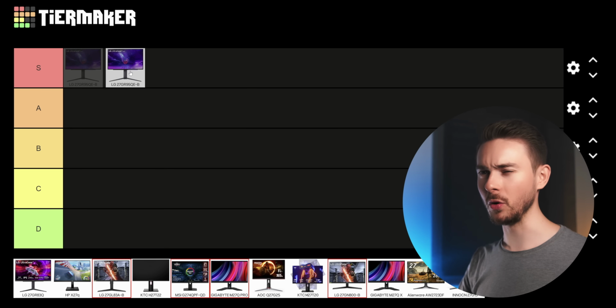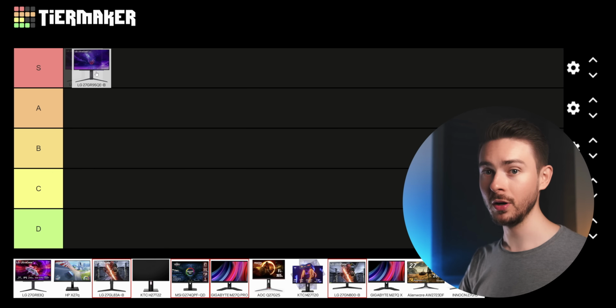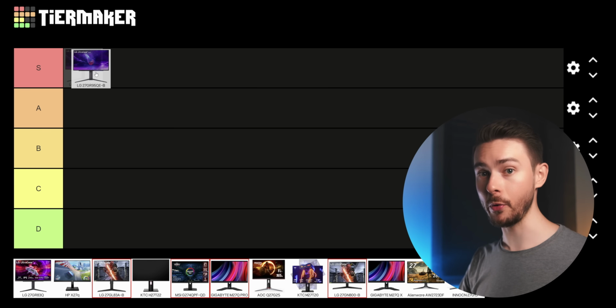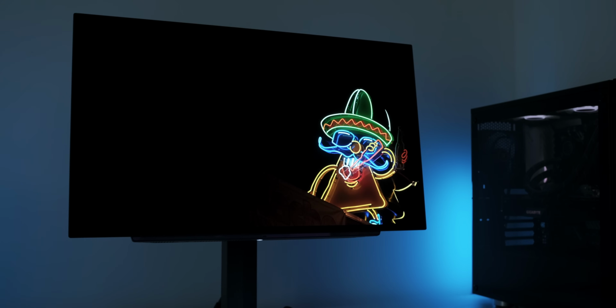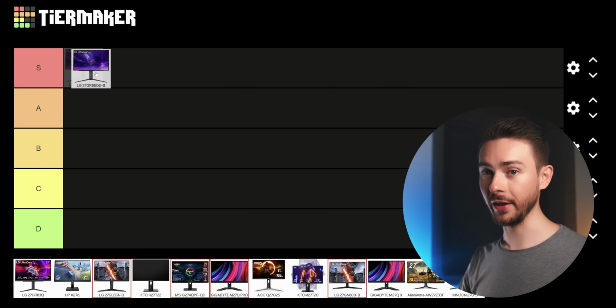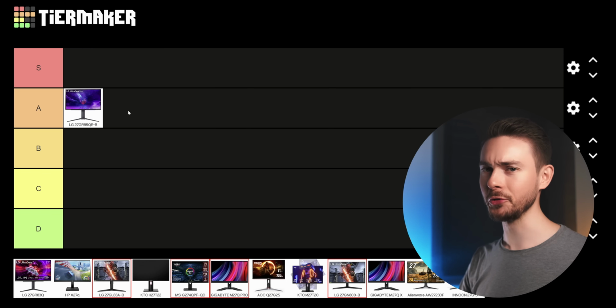I'm still not gonna put it into the S tier though, and that's because OLED in general still has quite a few drawbacks, like the color fringing issues, the low maximum brightness, and the risk of burn-in, which makes this almost a bit of a niche product. It's amazing for gaming and content consumption in a dimmed room, but not so great for anything else. So it has to go into the A tier. But yeah, if you have the funds and all you want is the best 1440p monitor for gaming and content consumption in a dimmed room, it's amazing.